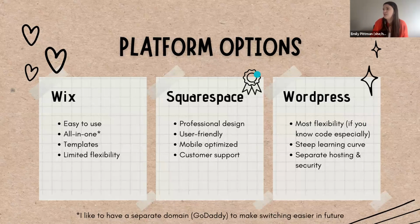So for me, the winner is Squarespace. And there's way more out there besides these three, but these are the three that I have the most experience with. So that's what I would talk about.